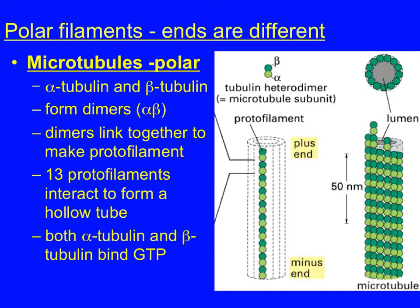And when you start putting, and how are alpha and beta connected? Non-covalent. Okay? Now, every time we go to put together a microtubule, you have to have an alpha and a beta. So here's an alpha and a beta. We're going to add an alpha and a beta.